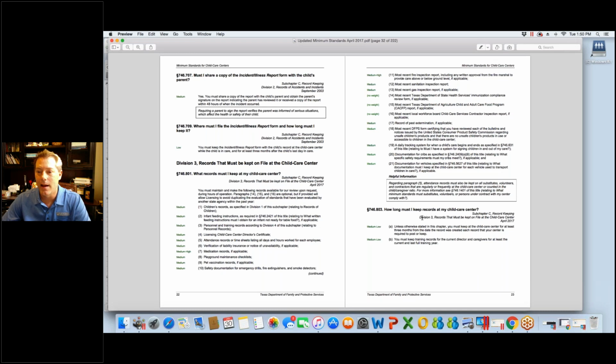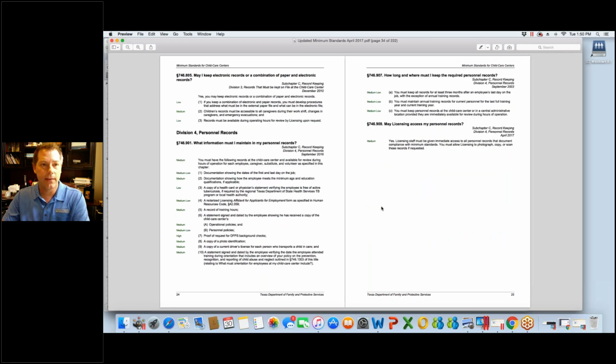All right. Same thing with employee records as well. Remember, I told you Texas Workforce Commission can audit your payroll records back to 7 years. So you want to definitely keep those files longer. They're a different agency than licensing, so their requirements are going to be a little different.